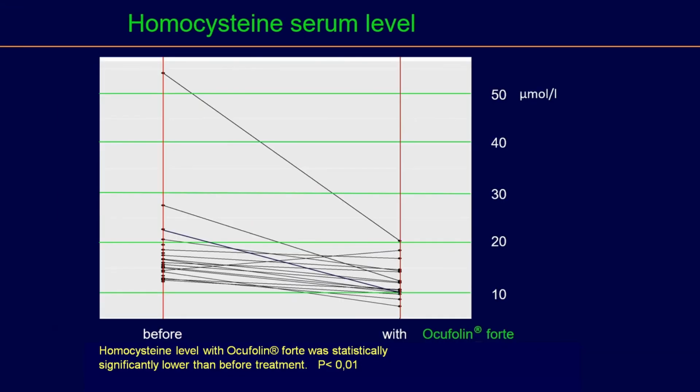We also evaluated homocysteine level as an inclusion criterion before start of treatment, and in a number of patients after treatment, when we found that ocular findings were suggestive to test this again, and found that homocysteine level with Ocufolin Forte was statistically significantly lower than before treatment. This result was again highly significant.